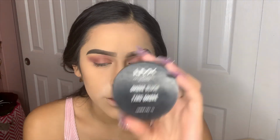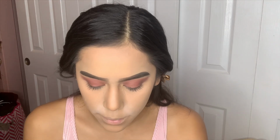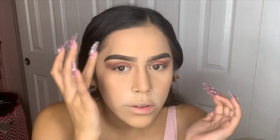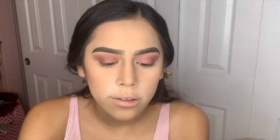Then I apply my blush, and the blush I use is the NYX Ombre Blush in shade Sweet Spring, and I use the NYX 08 brush to apply my blush. And now I just wait for the rest to bake, and I just set my brows. For my brows, I use the Gimme Brow by Benefit in shade 5 to set my brows.